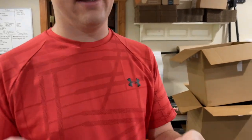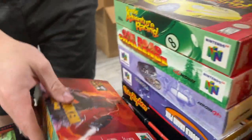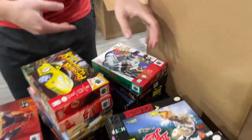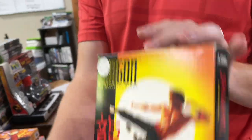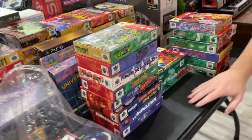Duke Nukem 64, a pretty big one, and it is immaculate. You got Beetle Adventure Racing, which is pretty good. Mortal Kombat 3 down there for SNES. There's a Clay Fighter, unfortunately not Sculptor's Cut. More Mortal Kombats, Fatal Fury 2. There's even a Jaguar game, and I believe I won a big lot of Jaguar games, so we might be seeing more of those. And then we even got the ones over here.